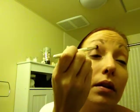And then I'm going to just put a light coating on. If you can see, I'm going through the crease of my eye right here. And just kind of going back and forth and doing the outer V, going along part of the bottom lashes like this, and then I just go in a circle and blend like crazy.